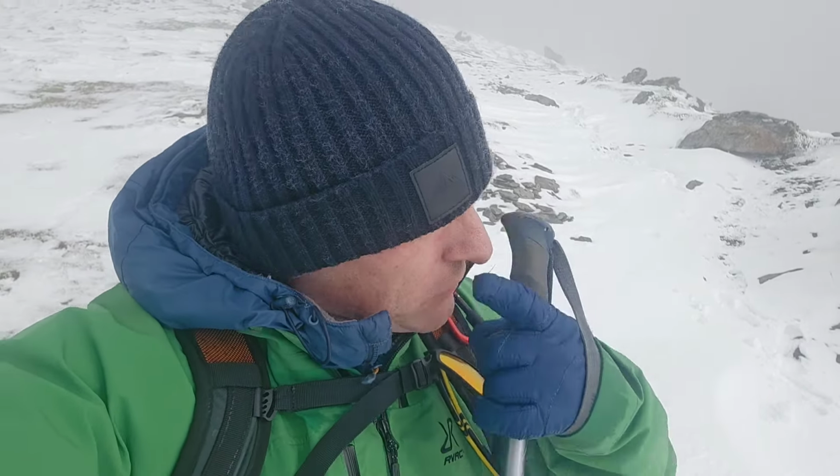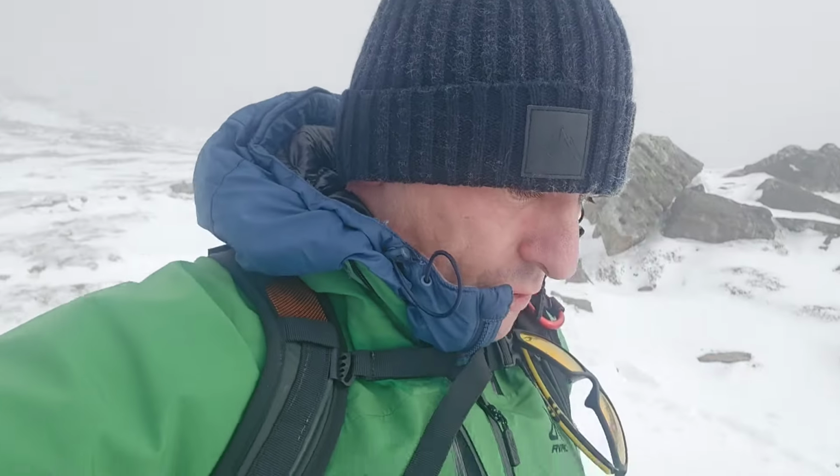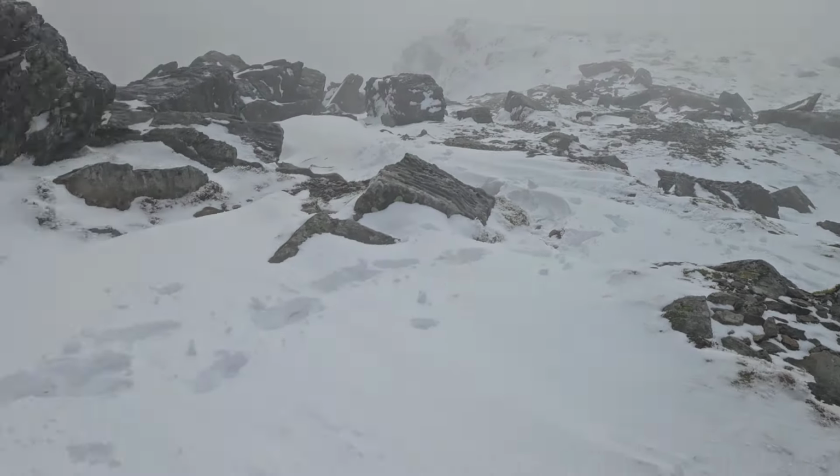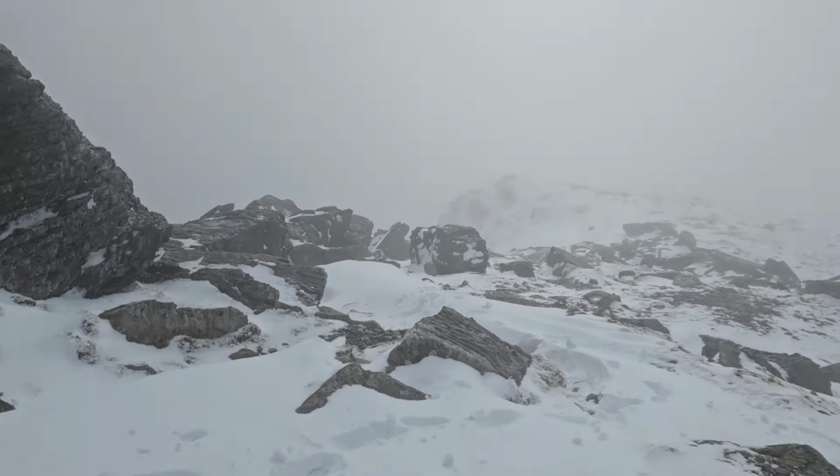So I'm almost off the ridge, South Ridge. Just dropping down to the col between here and Yr Aran, and then back down into the valley. I should be able to strip off a few layers in a bit, hopefully, as well. Just need to keep minding my step. All the snow drifts. Sun's trying to make an appearance.